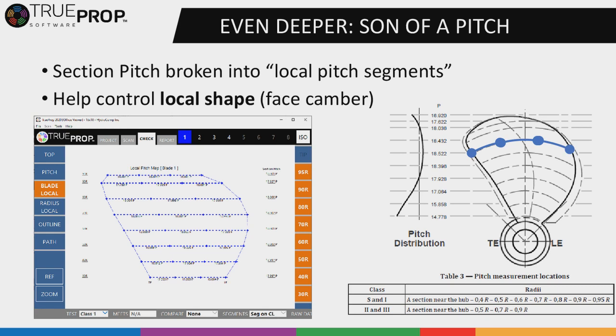So this is a class 1 here with 3. If we upped it to a class 4, a class S, there would be 4 segments here. And so it starts to get very granular as you keep breaking this down deeper and deeper. And again, the higher classes have more measurements and tighter tolerances. And that helps keep the shape of the blades very similar from blade to blade to blade.